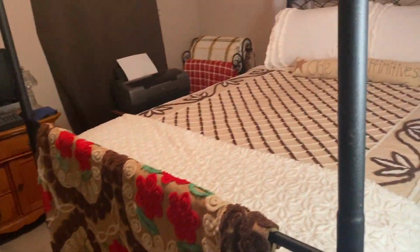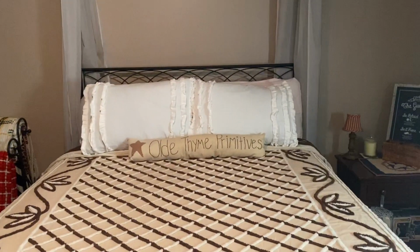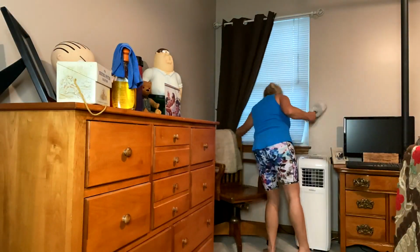So after many on, off, back and forth, I decided on just a very simple tan, white, and brown combination. Please excuse the thunder. With a little hint of red here on the footboard. So I'm going to take a much needed rest and then we'll get back to cleaning.